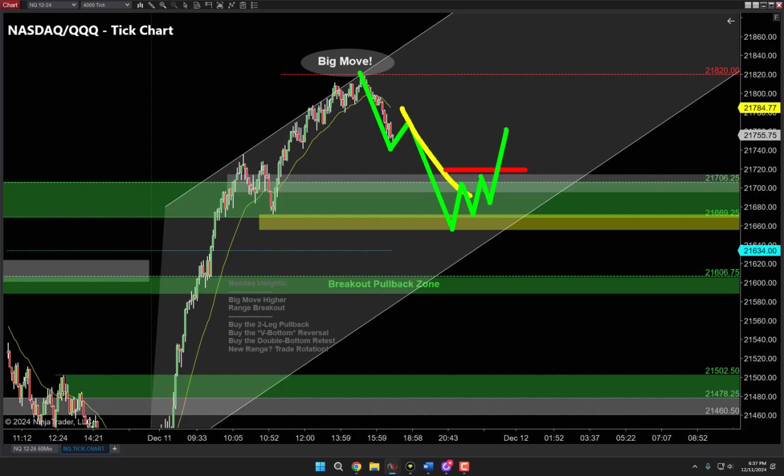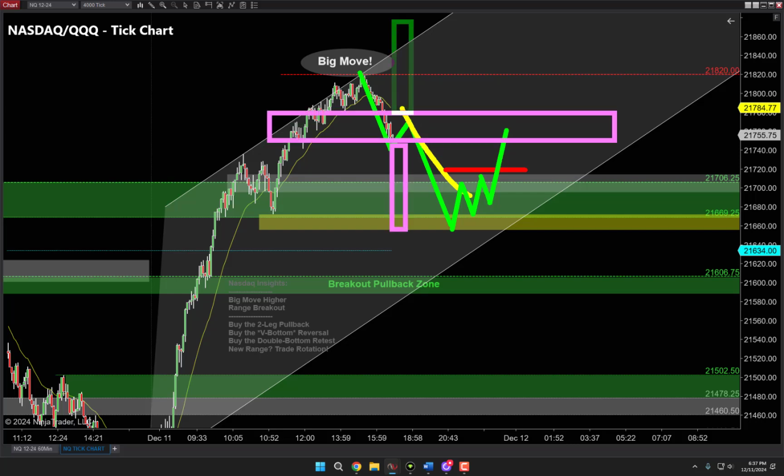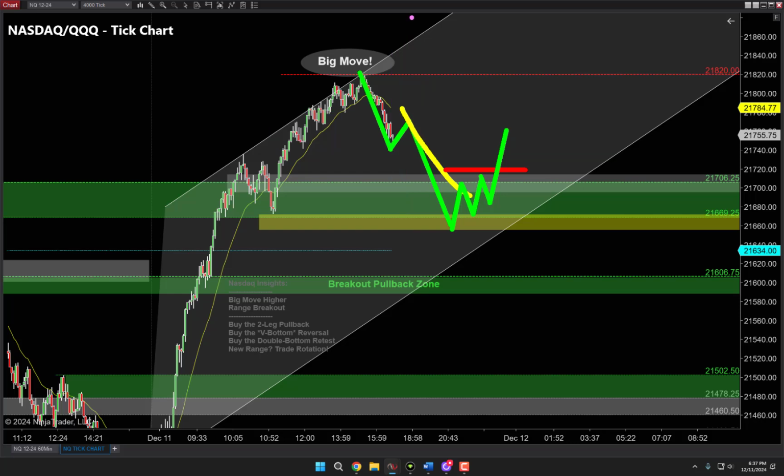And then now, at this point, we don't have any range in the middle, right? There's nothing to anchor for a pendulum swing at this point. Makes sense, right? No range yet. So because of that, the target is very simple. Back up to retest the high.